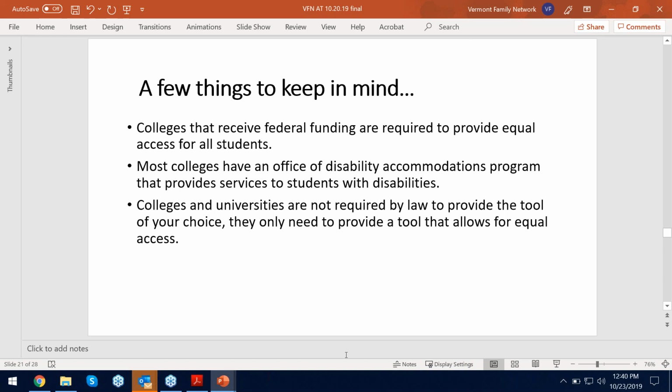So that's basically the first and third bullet of that slide. The second bullet, most colleges have an Office of Disability Accommodations program that provides services to students with disabilities. If you are planning on going to college and you have a disability that affects your ability to learn or comprehend or take notes, whatever the case may be, get to know this person. They're going to be instrumental in your success. Do you want me to read the last one too? Colleges and universities are not required by law to provide the tool of your choice. They only need to provide a tool that allows for equal access, which is kind of what I mentioned earlier.